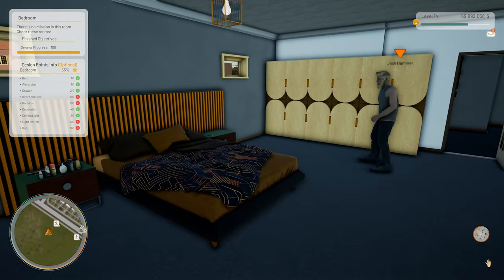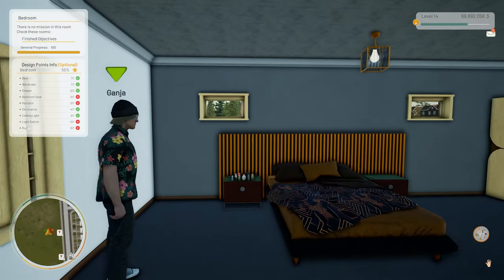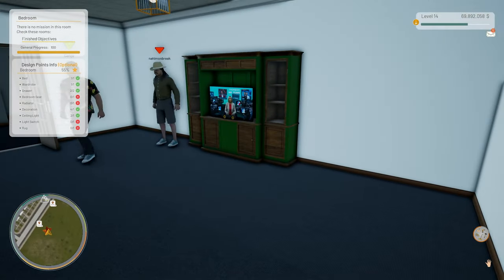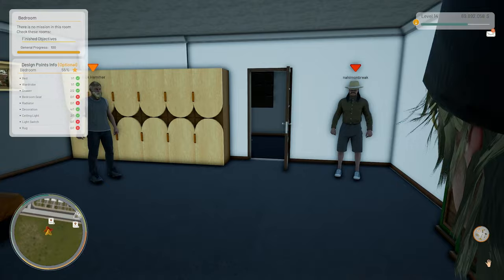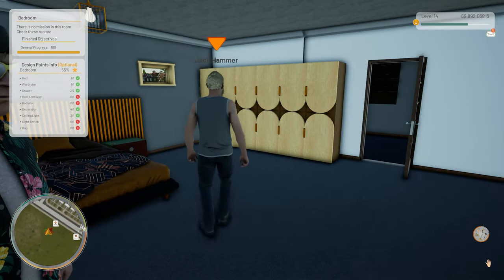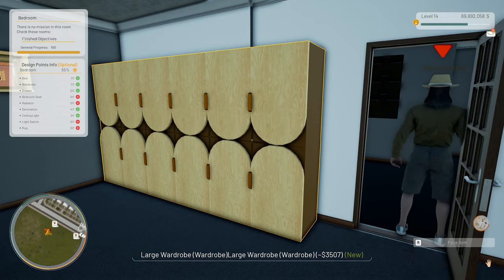The colors aren't really matching here. You got white walls with an orange/brown bed and then a green TV stand. Yeah, the colors at the furniture store weren't really matching my house, so we had to go with what we got. That's fine. A pure wood closet. Yeah, see, I actually like the wood design.